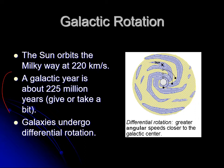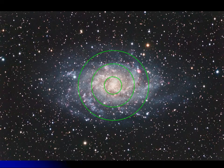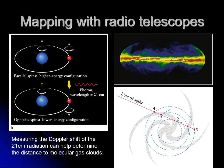It's about 225 million years. The sun's moving about 220 kilometers per second. And stars that are in closer take less time to go around. Stars that are further out take longer to go around. So stars in close, less time, stars further out, longer time. And so from that, we can measure rotation rates of galaxies.